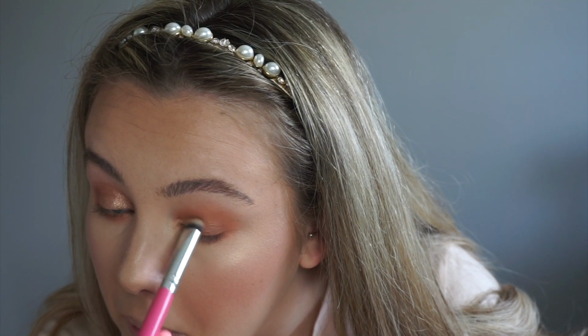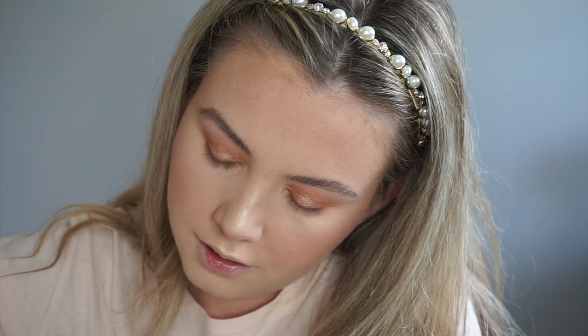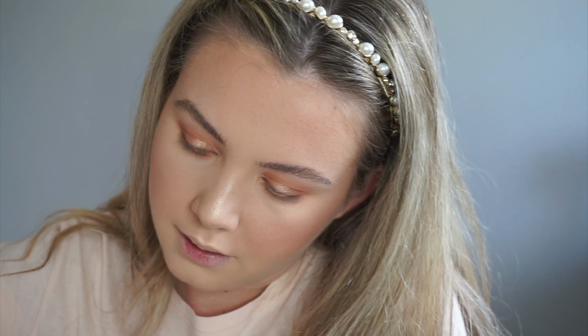There we go. So it can be quite, you don't want to be too messy with this, but like you can tell I've not been absolutely perfect with it, because I'm just gonna then, let's just close these because I'll end up knocking them over. I'm just then gonna go back in to my Morphe palette.